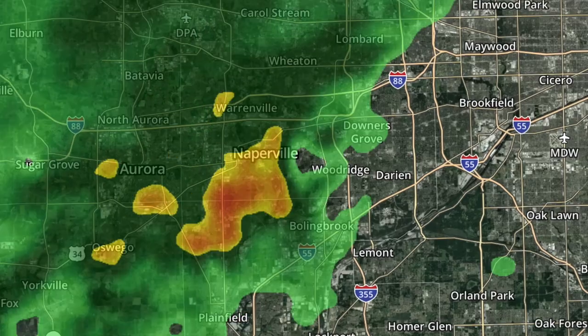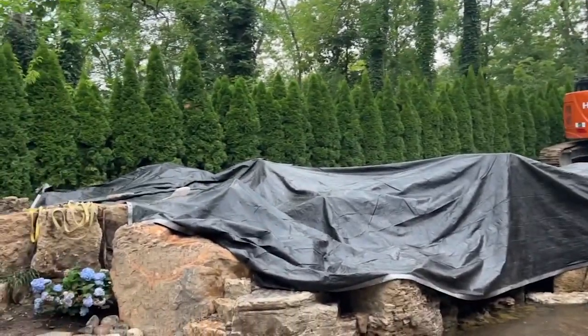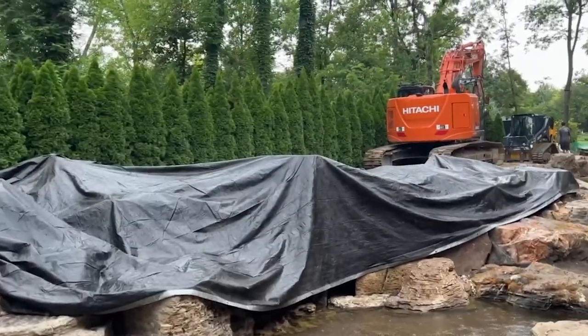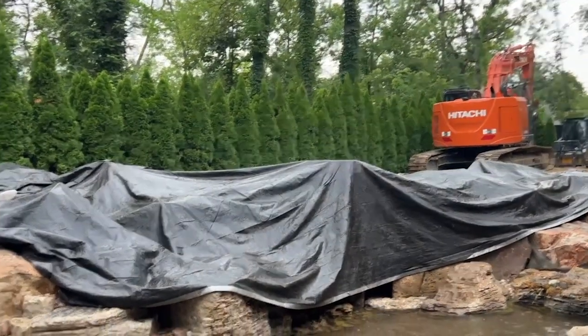Supposed to get pretty bad, so we just got it tarped. Jack's gonna get over there. We gotta close up our gates. Got this tarp. Tomorrow we're gonna start digging that rec pond part. So we gotta lay everything out, figure out where our decks are gonna go, get some string lines up. We got some formal edges that have to square off the house.